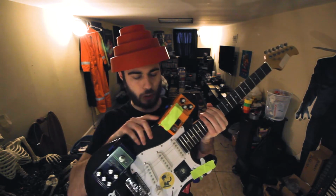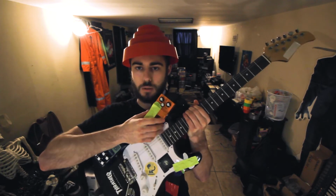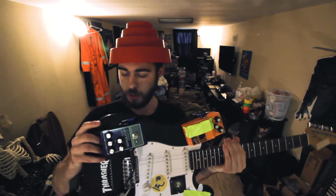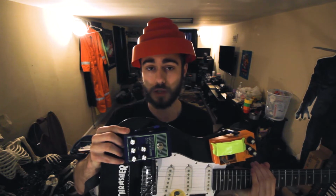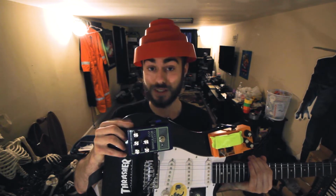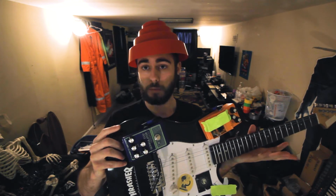I have the Boss DS1 distortion pedal over here taped over so I can get to the battery easier and press the button a lot easier. Yep, there it goes. And then over here, because I couldn't find that frog ring modulator that they use, I found a gonculator by DoD, and it's a ring modulator mixed with a distortion pedal. So I have double the distortion and ring modulator.